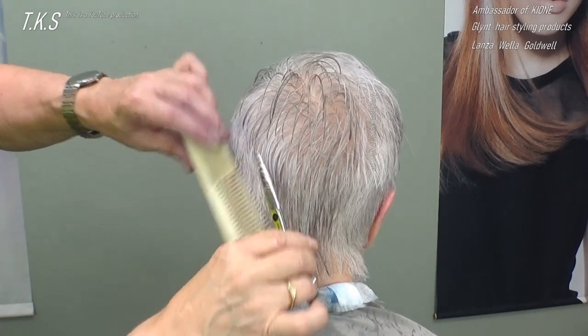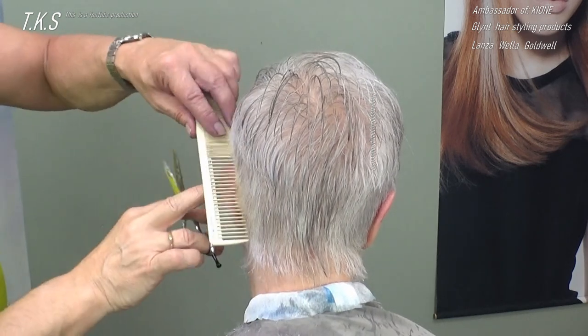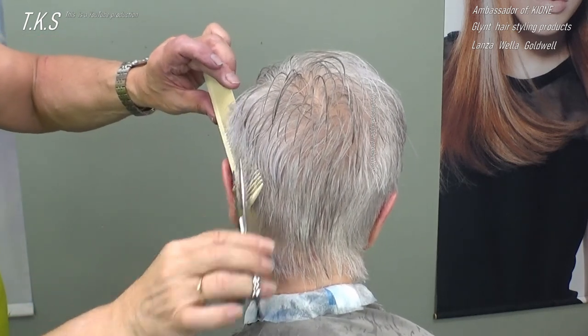Take your time. We're not a barber shop, so we have about half an hour per customer to cut hair.